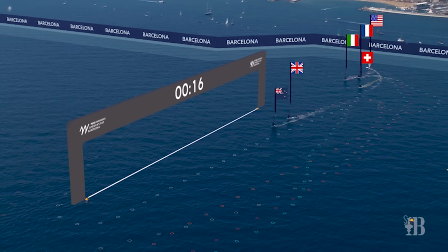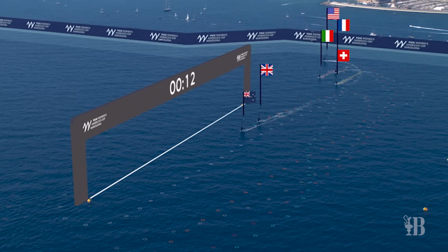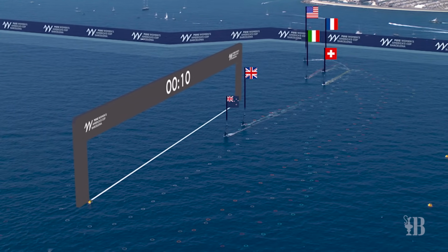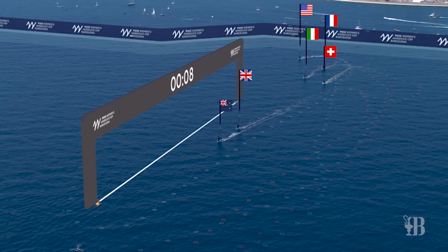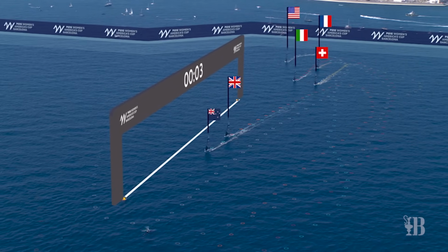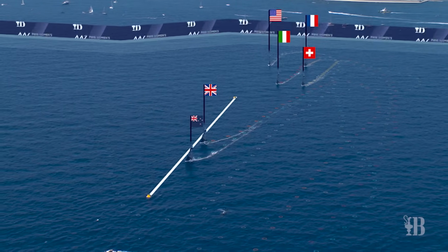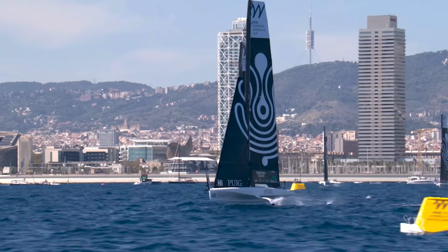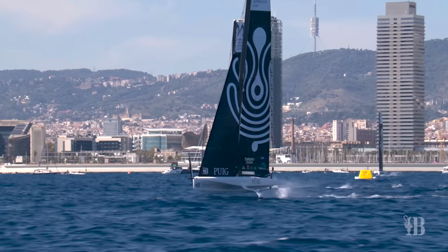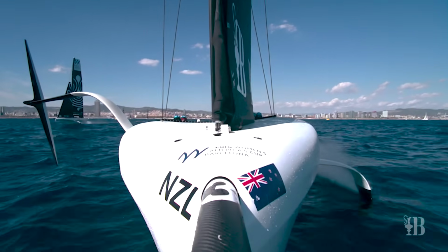There's some late starters here by the look of this start. The Kiwis and the British look like they're going to be on time. They got stuck in bad air, dirty air on that right-hand side. History is made. Welcome to race one in the very first Puig Women's Americas Cup.